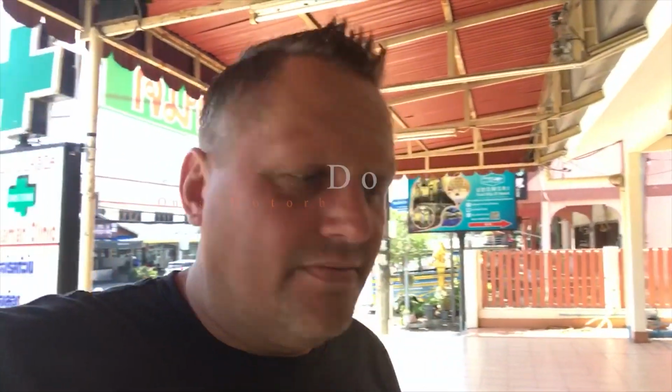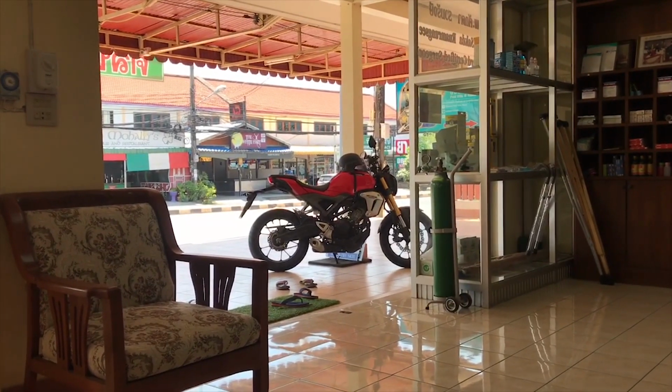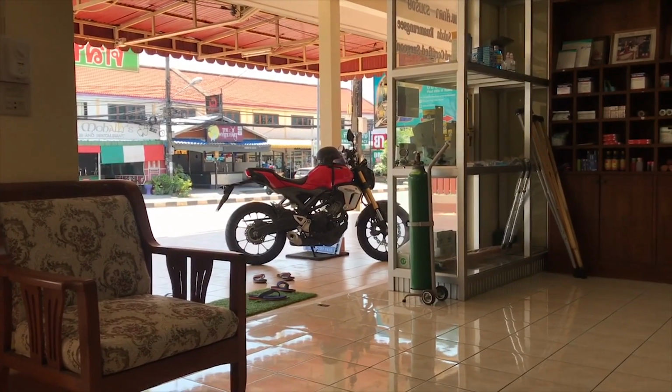We looked at the homepage and it was black and white, so we took this place instead. It's an international clinic. They have all sorts of stuff you can do here, including health checkups with blood pressure checks and everything like that. And this is the actual bike that the doctor arrived on, so seems like the business is blooming.